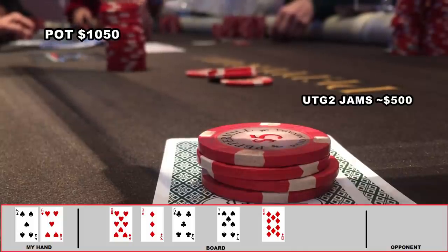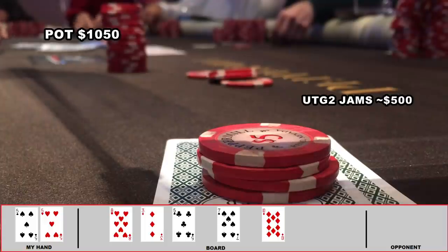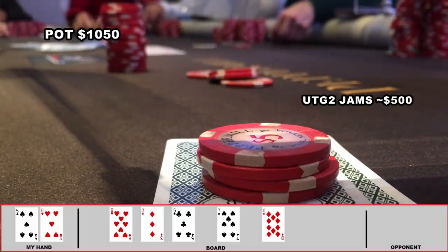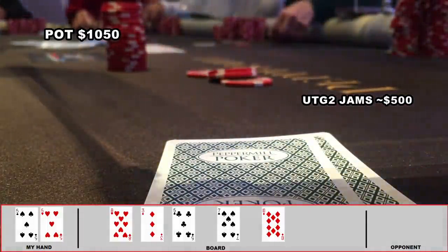Now, she's a very tough player, and she does not play too many hands, and I really don't think that her game plan is to run river check raise all-in bluffs against me. There's very little chance she's going to have a value hand that's weaker than my set of fives.